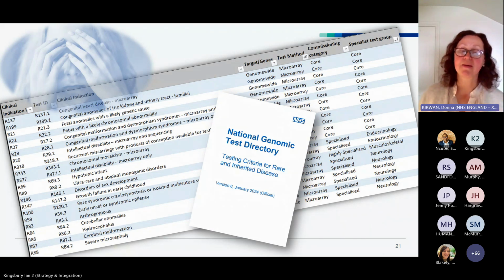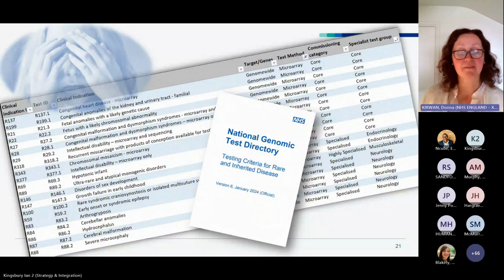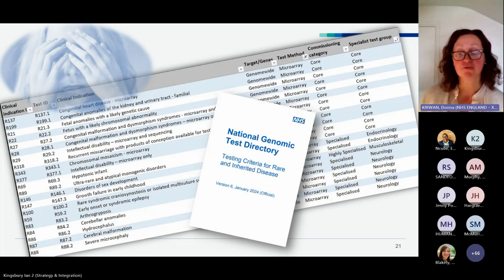Now, this section describes examples where the current test directory's description of genomic tests does not support identifying appropriate tests. So, for example, on this slide, you can see microarray testing. Every lab performs the same assay. There are 21 rows in the rare disease covering microarray. Panel app has panels for 12 of these clinical indications with microarray testing, despite microarray assay not being sufficient resolution to analyse variants within specific genes.